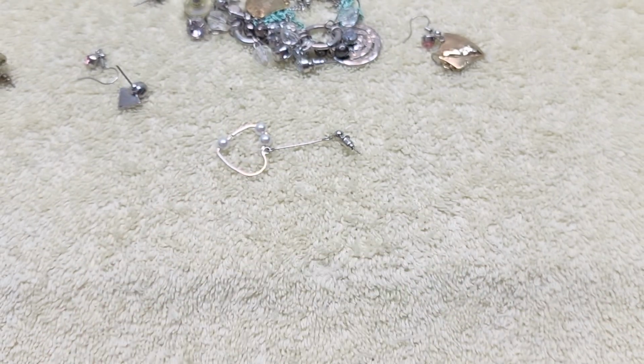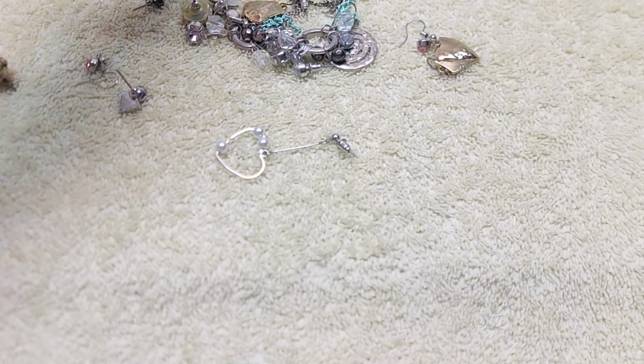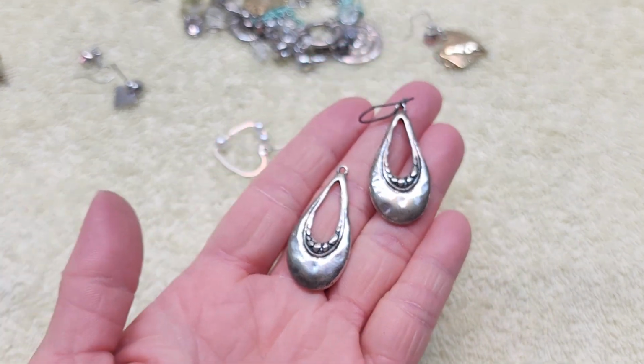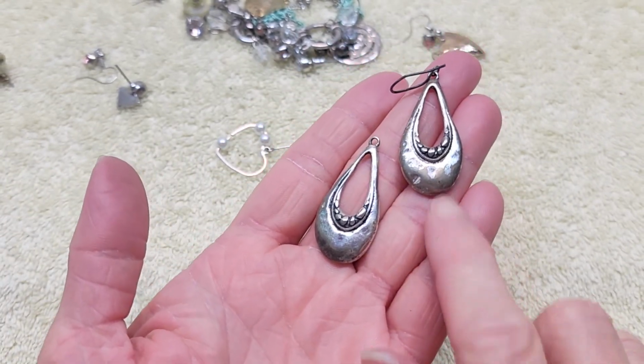I need a drink of water, but we are almost done. All right, so that just needs a simple repair, but these will go into craft because it is kind of worn.